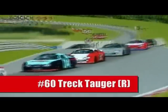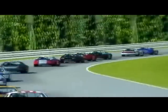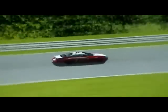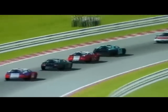Speaking of another road race ace, Treck Tauger, car number 60. This is his home track, but he failed to qualify for this race last year. He's running a car with the Austrian flag painted on, and hopes that will bring him luck and give him some more support with the home crowd. Treck Tauger is doing fairly well today. He's up in the 10th place position. So let's see if he can pull it together and get his first win today. He's going to have to catch up to the leaders who are starting to gain some ground.